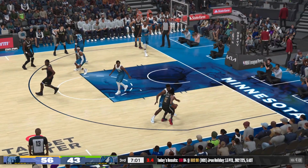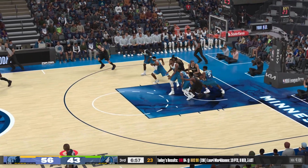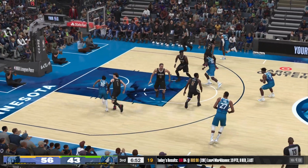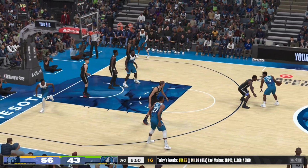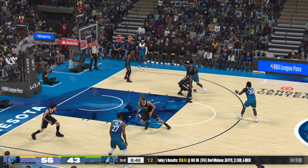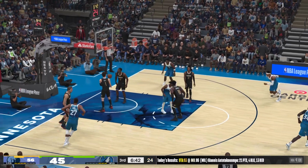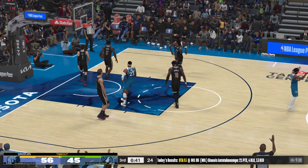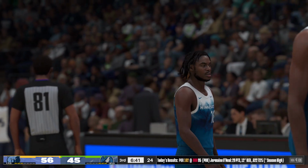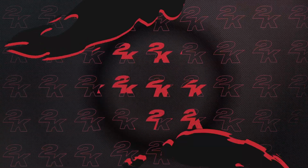Right side Morant. Crosses over. Minnesota with a rebound. Here's Edwards. 13 points in the game. Reed, a screen on Eason. Edwards, the pass to Mitchell. And the layup is good off the glass. Mitchell's got his first 2 points of the night. Yeah, just continuing to unlock his game. If Edwards adds the playmaking component, watch out.